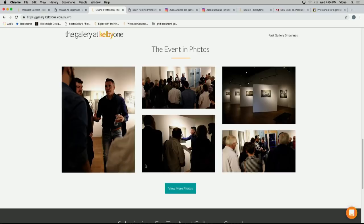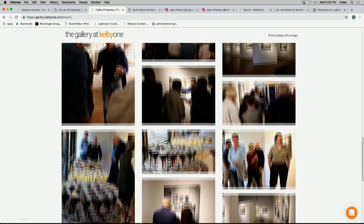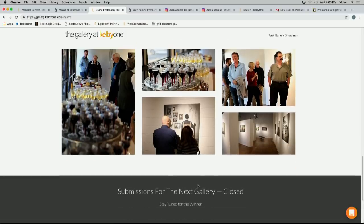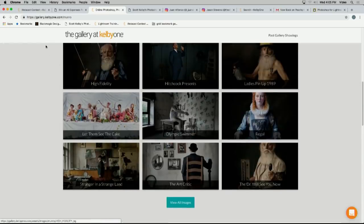The whole idea is to take some KelbyOne member and lift them up and elevate them. There's Ian's work right there. Ian Monroe from the UK was one of our winners, and you can see some shots there. There's the wine and people looking at stuff. It's a great fun night. We opened the submissions in December, and it's closed now, of course. Today we're about to announce the winner. Someone hopefully watching today who is a finalist is about to find out that they're the next person to have their own solo gallery show.